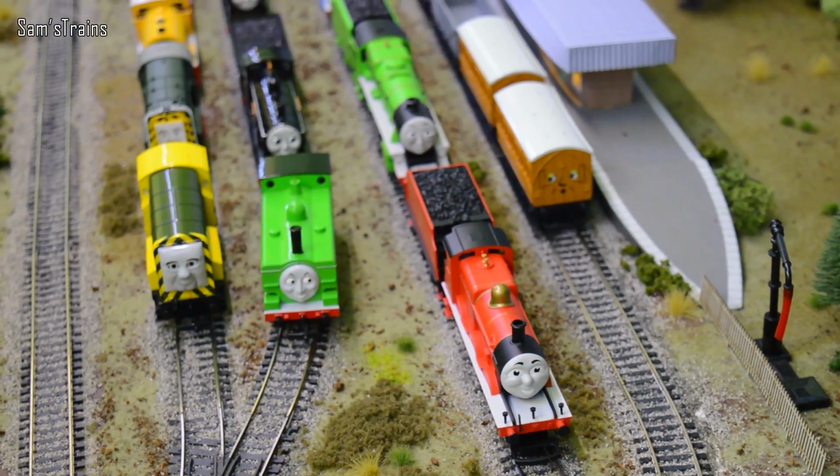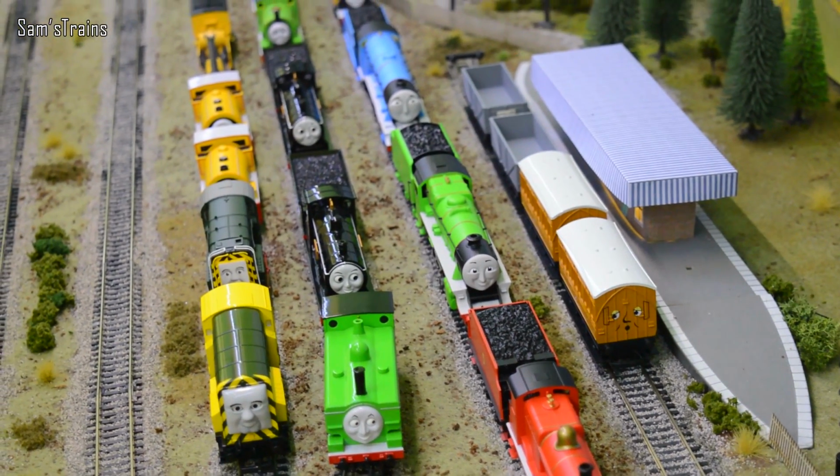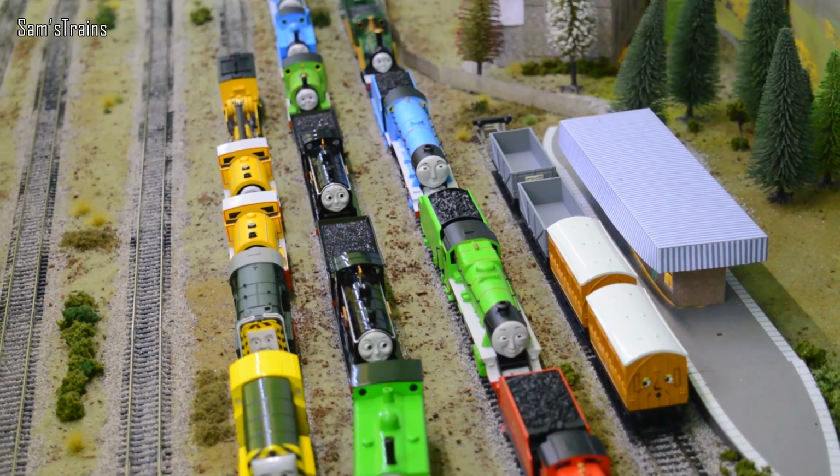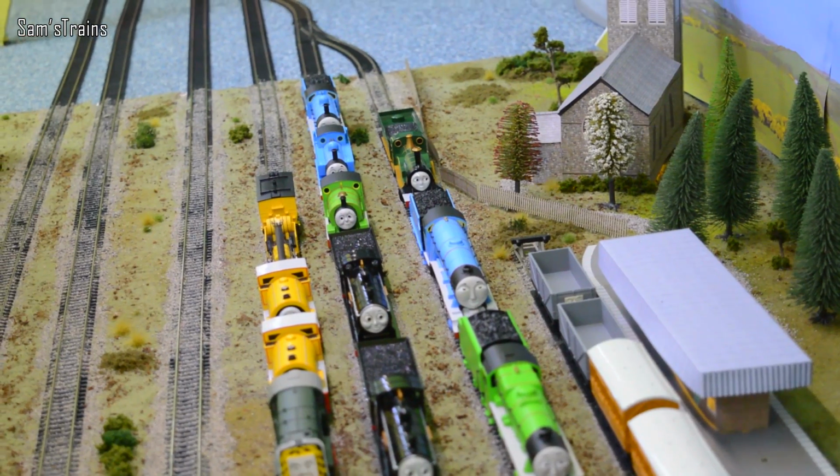Well, there they are then, Thomas and his friends all together at last. And I'm going to go through them all in a second. But yeah, I've really enjoyed that. I hope you have as well. It's just been great to get them all going together at long last, hasn't it? Okay, let's go through them then.